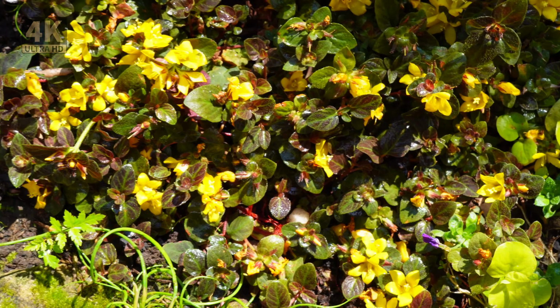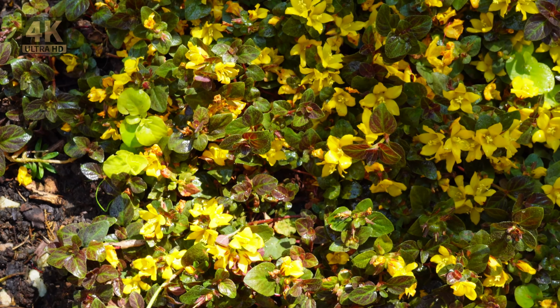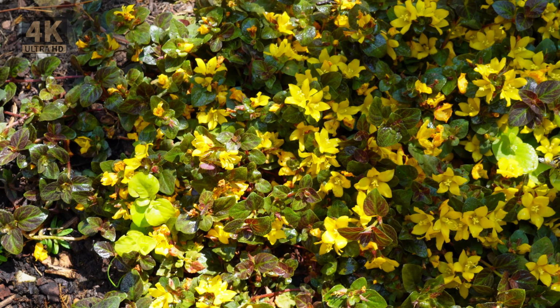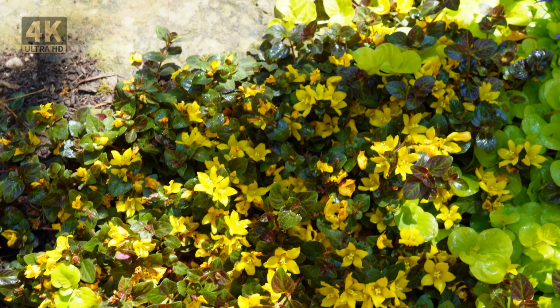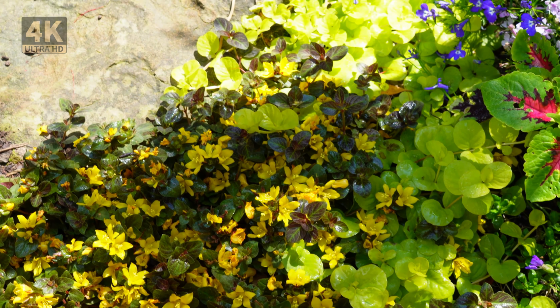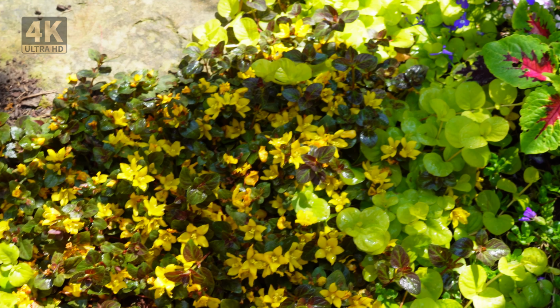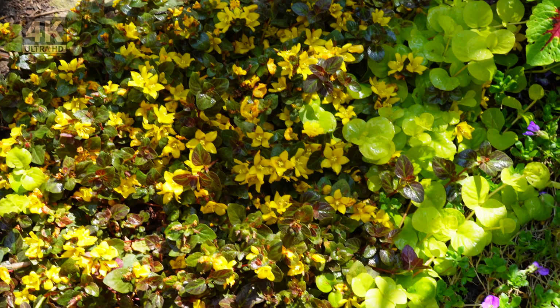Growing conditions. Light. Creeping Jenny Persian chocolate can grow in full sun to partial shade. In hotter climates, it may prefer some afternoon shade to prevent leaf scorch. Soil. It prefers moist, well-drained soil, but can tolerate a range of soil types. It does well in both garden beds and containers.